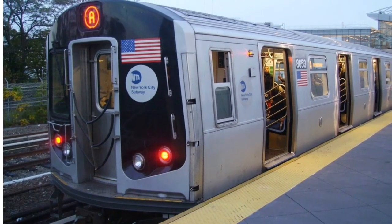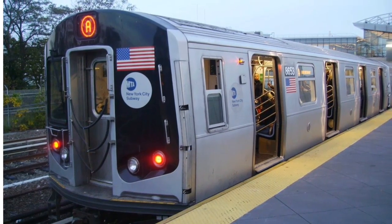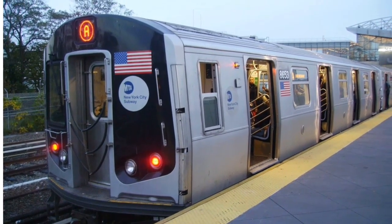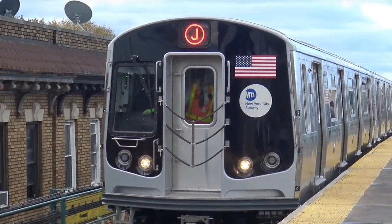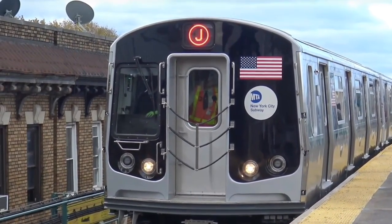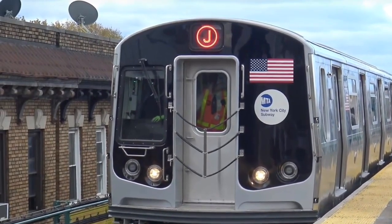And now right here, some of you guys saying, oh, the R160s 4 and 5 car sets were renumbered differently, so it's not a big problem. But honestly, just have the MTA, I don't know, keep the damn numbering consistent. Because the MTA just likes to throw around numbers a lot and it just really feels out of place. But hey, that's just my opinion.